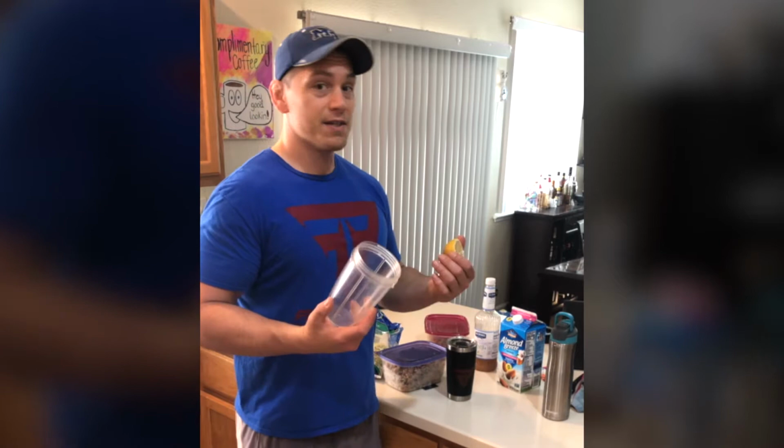Step number one, each morning I have one of these full of water, about 20 ounces, and I squeeze half a lemon in it. This is never a fail for me. I can mess up, I can be on vacation, I can do bad last night, and I always start my day off well, no matter what's going on. It only takes a couple minutes. So hydration, step number one.